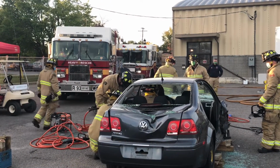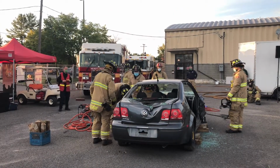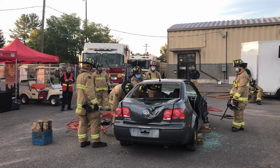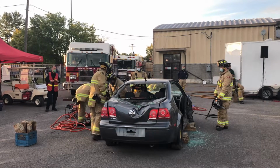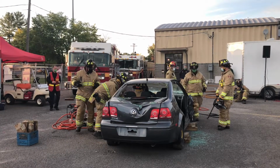In a vehicle-related incident, the objective is called the golden hour. We're trying to get the patient out of the vehicle and into the emergency room at the hospital in under an hour from time of incident. Travel time is something we can't really do anything about, but with extrication, the techniques themselves, we want to do it as rapidly as we can and as safely as we can.